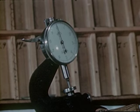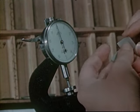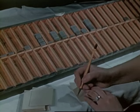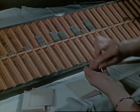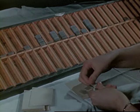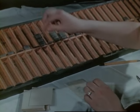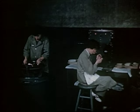A dial-type micrometer speeds up this classification. They are measured and grouped by thousandths of an inch. A given number of blanks of the same thickness are taken for the final delicate machine grinding. From the classification room, the sorted blanks are sent to the dust-proof precision lapping room, where they will be mechanically ground fairly close to the desired frequency.